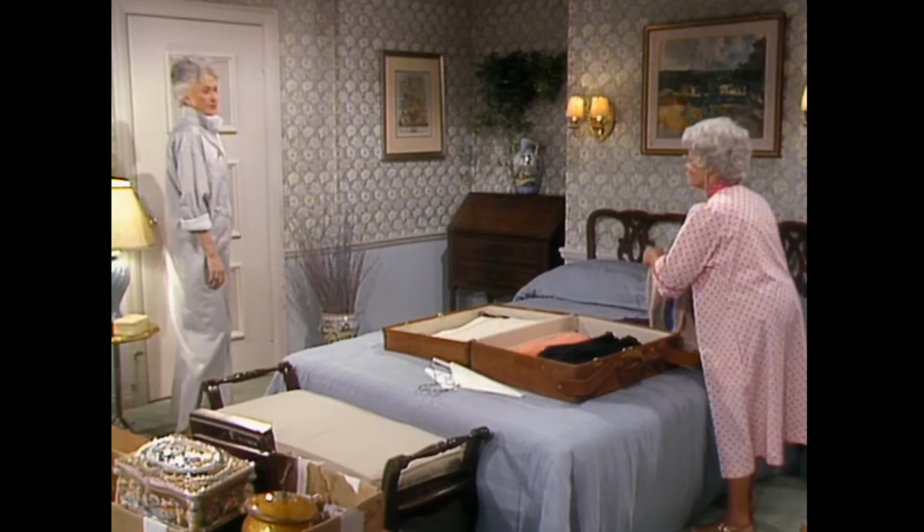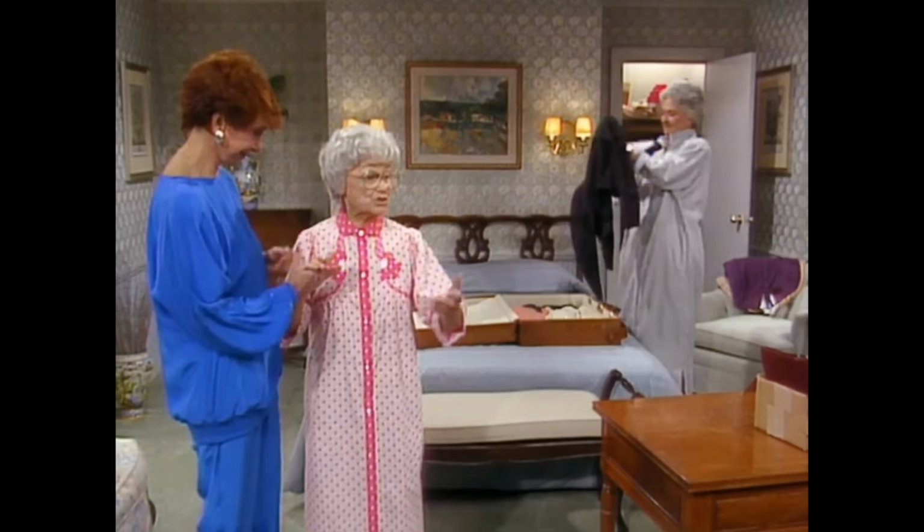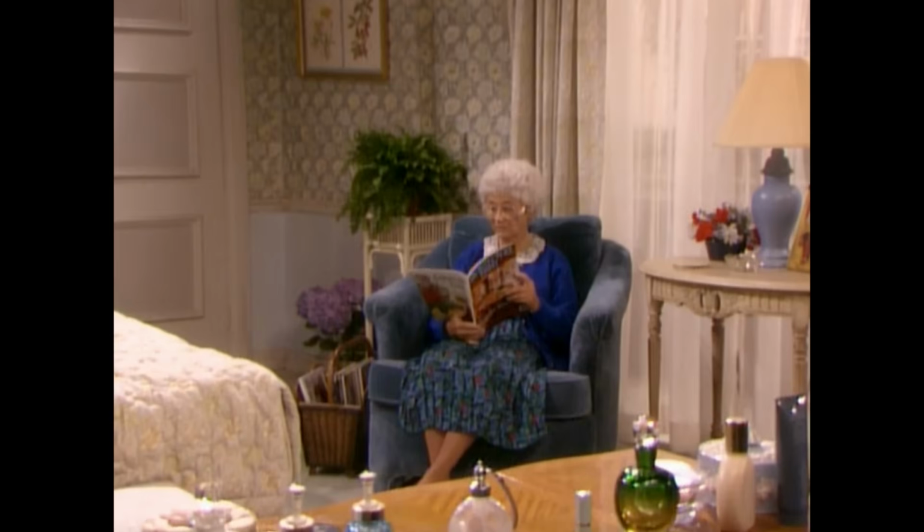The set designers seem to custom design each room to fit their individual personalities. This one kind of has a homey grandma vibe to it. I think we'd know it was Sophia's room without being told.